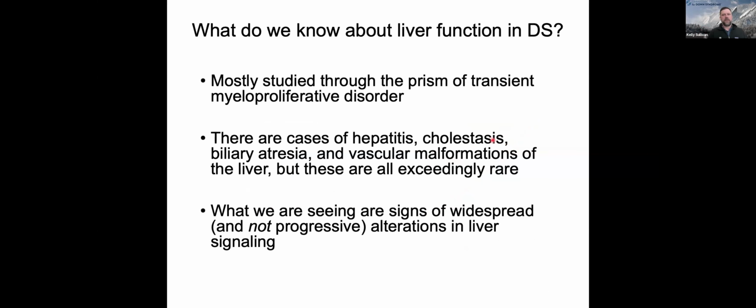So what do we know about liver function in Down syndrome? Mostly this has been studied through the prism of transient myeloproliferative disorder, or TMD, which is an alteration in blood cell metabolism early in life. They can be a precursor to some of those pediatric leukemias. There are cases of hepatitis, cholestasis, biliary atresia, vascular malformations. These are all super rare, and this is not what we're talking about. What we're talking about here, in both a pediatric and an adult population now, are signs of widespread, albeit not progressive, alterations in liver function or liver signaling.